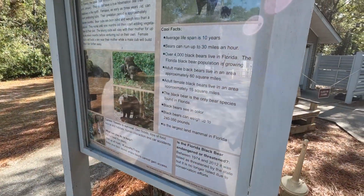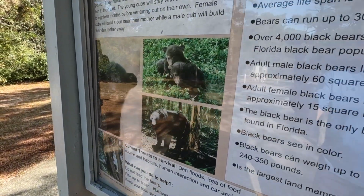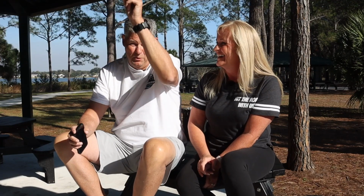Who expects to see black bear signs right there about a mile from the beach? But we did. We didn't see a black bear, but we saw evidence of a black bear, or bears. Not those bears. Those are way up north in cold tundra.